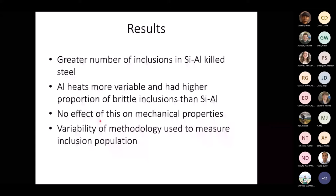But again, it was quite nice to see this. An unintended result of this work was the variability of the methodology used to measure the inclusion populations, and a sort of trade-off between time and accuracy. That is something anyone who's looked at inclusions will understand very well.